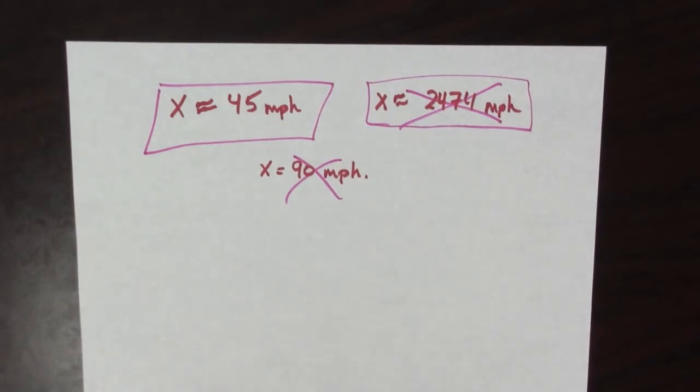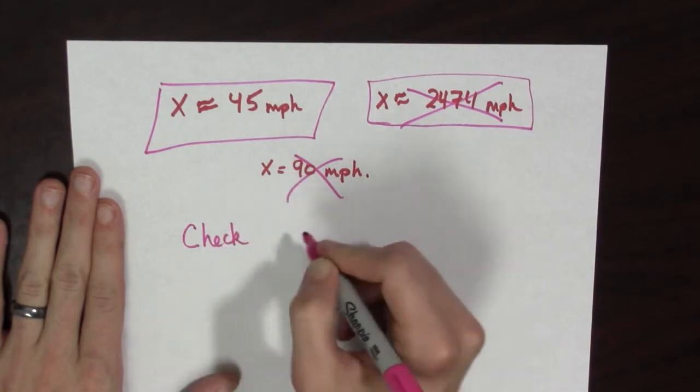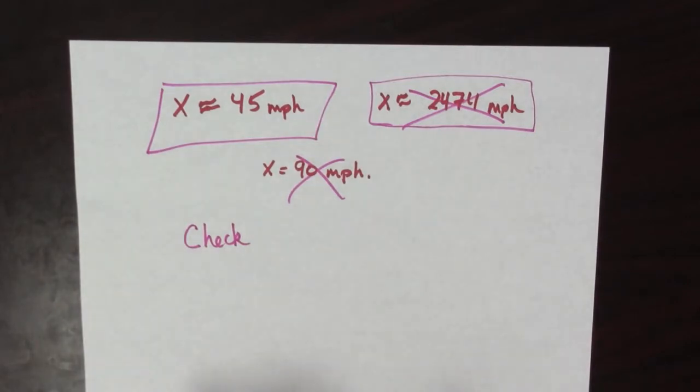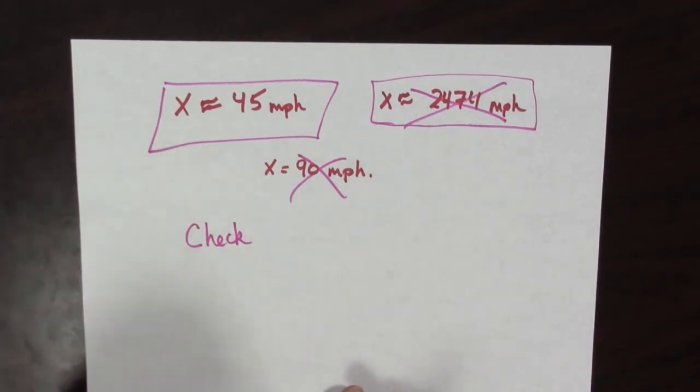Now, if you check, I encourage you to do this on your own. You can check by plugging in 45 to the original equation on either side. You could take the second derivative, but that's going to be actually kind of tough. And you'll see that around 45 miles per hour is in fact a minimum value. And so this is the average speed that minimizes cost.